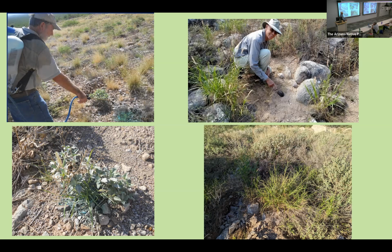We had teams of 3 to 5 guys 3 times a week from the first week of August to the middle of October that year, constantly spraying the bad guys, leaving the good guys. And this has persisted over 12 years now. We continue to fight buffelgrass, but a lot less of it.